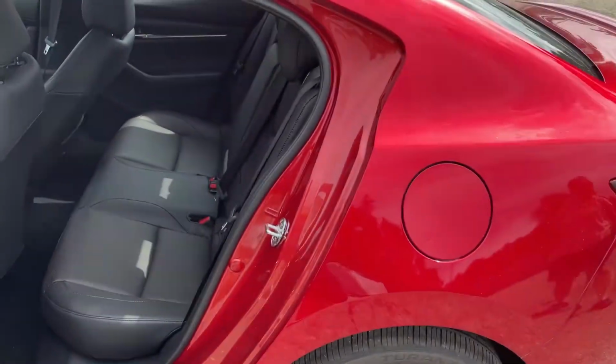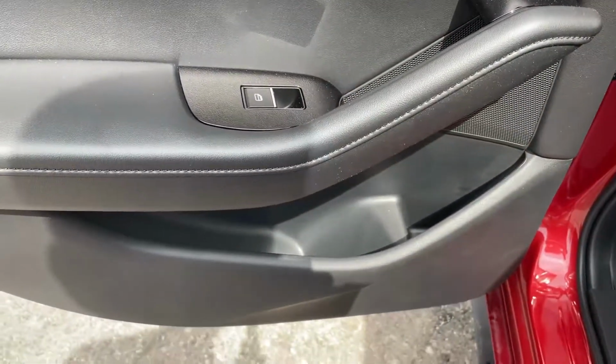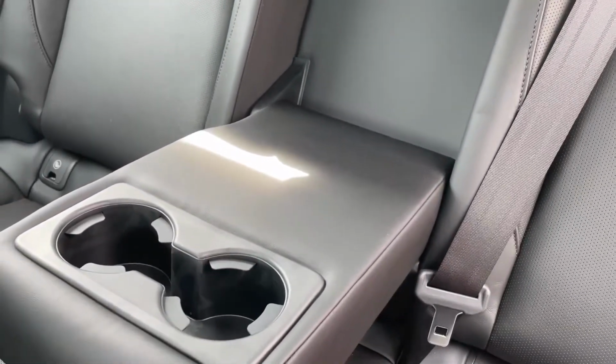Moving back to the rear seats for a moment, we can see that the rear passengers don't get as much storage in the doors, with no cup holders included. The rear passengers do, however, get a fold-out armrest with cup holders, which makes up for their lack of inclusion on the doors.